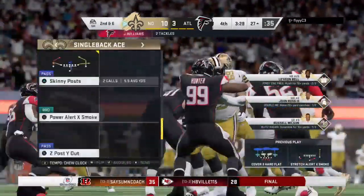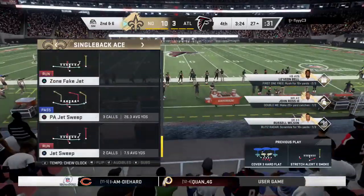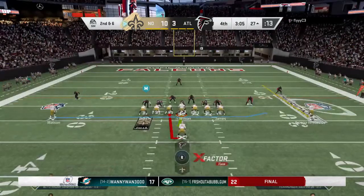Now the objective there, I mean, yes, the positive gain, that's nice, but work some clock. Yeah, you're exactly right, but the problem for them is still within a possession, so they can't just sit on it running the ball. They have to find a way to throw it effectively as well.